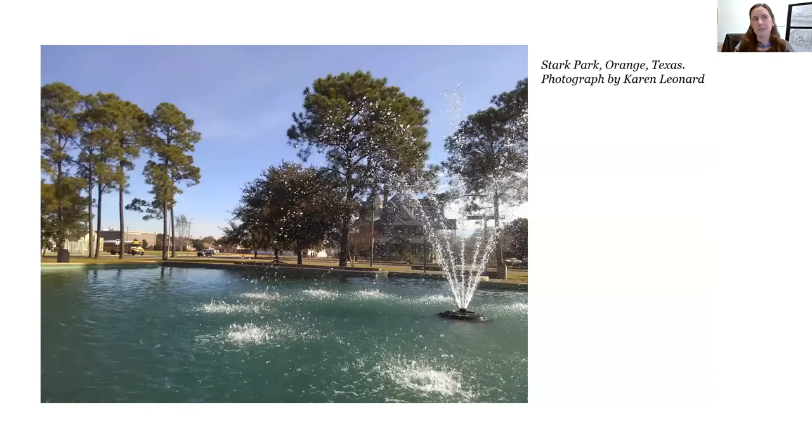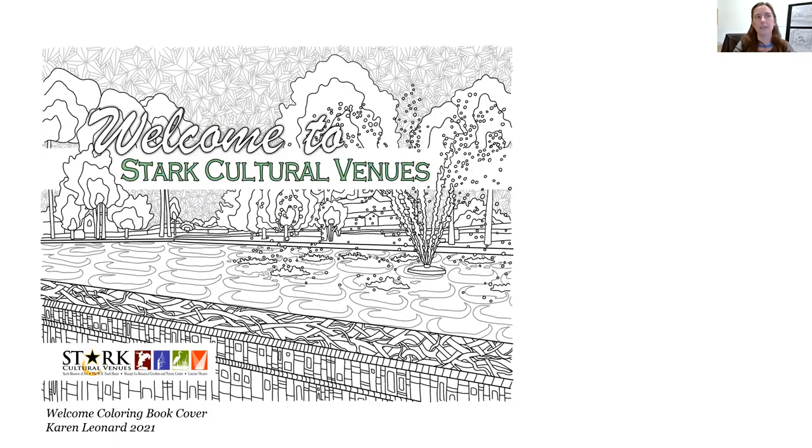After the series was complete, I was also commissioned to create one final piece that would act as the cover of the coloring book. After toying with a design that incorporated several already existing images, we thought to do an all-new piece that featured the Stark Park. The Stark Park is set physically in between the W.H. Stark House, the Stark Museum of Art, and the Lutcher Theater for the Performing Arts.